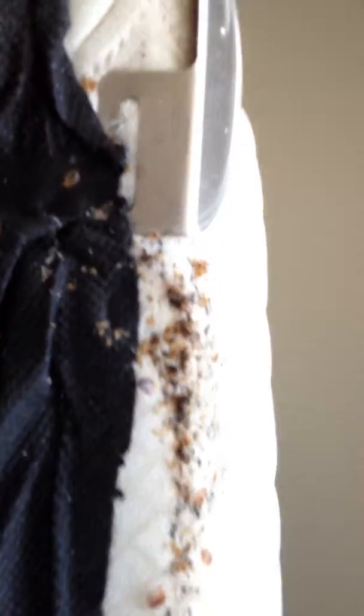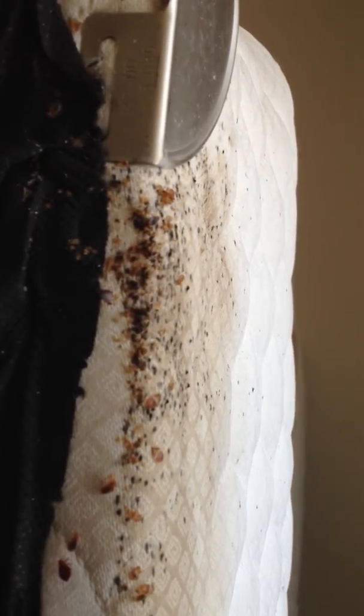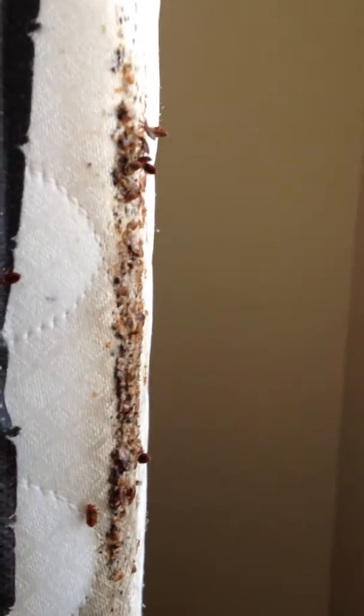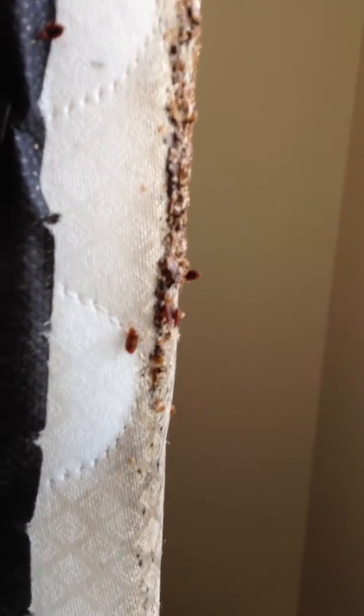And whatever was not killed right now that's hiding, the chemical leaves a residual which the insect will crawl and pass over when it's dry and still die from it. But all these bed bugs are dead. As you can see, their back end tail curls up and out, and that's how they remain. That one's already dying, and he just fell.